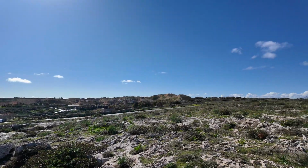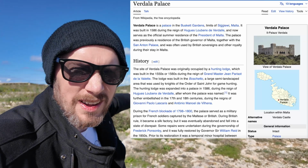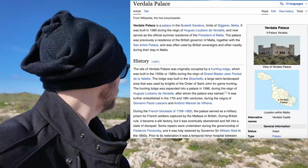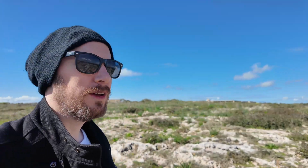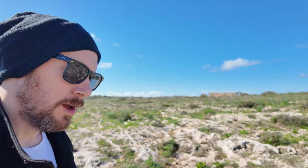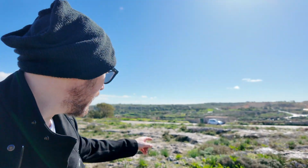This little point is a really perfect place to look on at Verdala Palace in the distance over there. I don't know if you can see it, Verdala Palace just over there. Can you see that? I'm not sure. Temporarily closed, I can't enter it, but this is a really phenomenally beautiful little place. But I've got to be careful not to trip over. I'm going to head back to my little car, go find some giants.